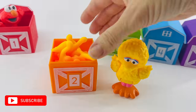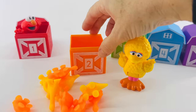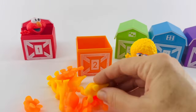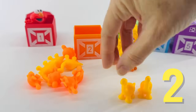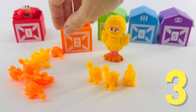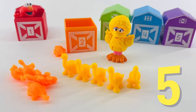Oh, wow, it's more dinosaurs. But these look like way more than two dinosaurs. Why don't you help me count them? They're yellow and orange, just like Big Bird. One, two, let's get all the yellow ones first. Three, four, and five. Five yellow dinosaurs.